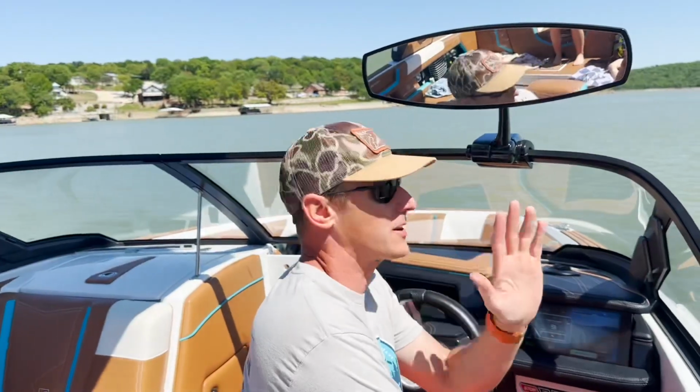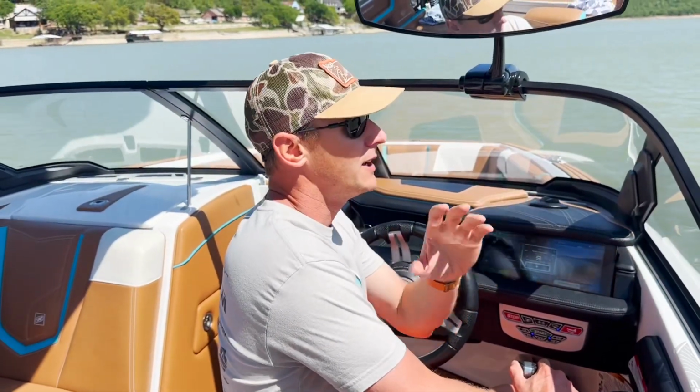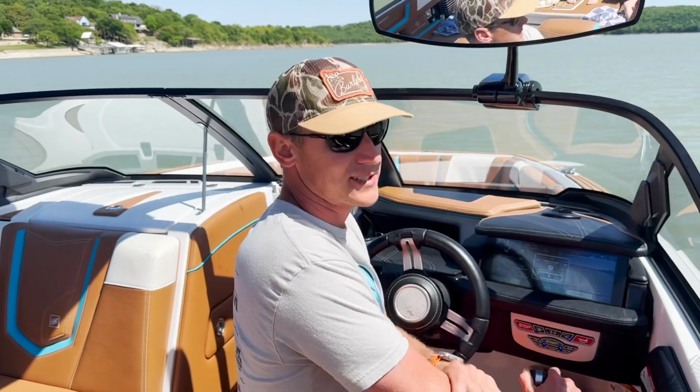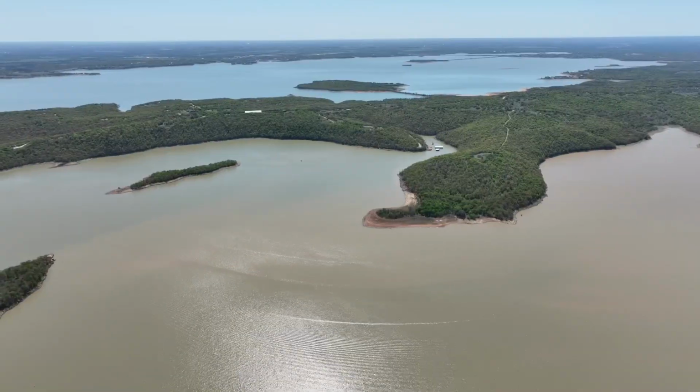Heading out from the dock, heading out to Ski Island. Ski Island is where I spend most of my time. And one thing about this cove is it's deep water, and you're right outside the no wake zones within a couple of minutes versus a 15-minute slow boat ride. This is one of the best kept secrets in Lake Bridgeport. My favorite cove.